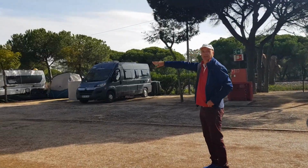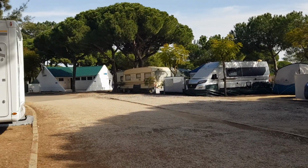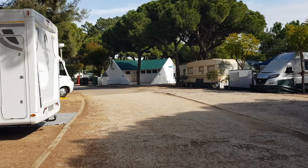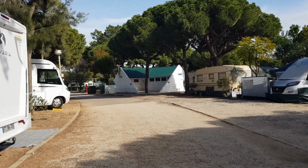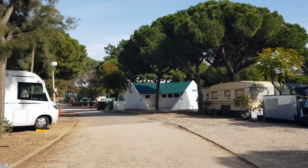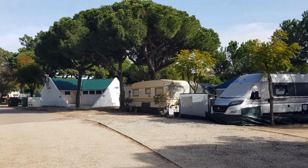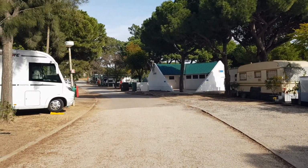Yeah, we have a good shower here. Very nice and hot. That building with the green roof is the shower block and the toilets. Well, there is a railway line about 30 feet from us, but the trains are very infrequent, so it's not going to stop about midnight.